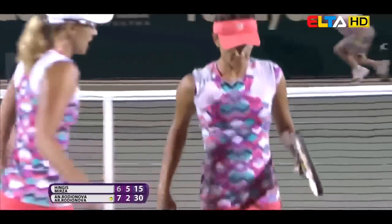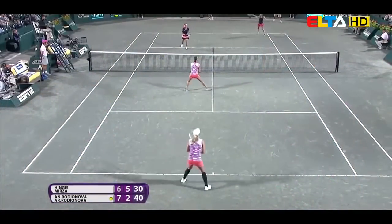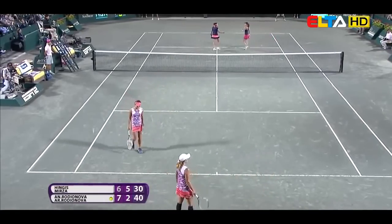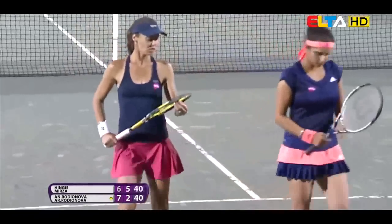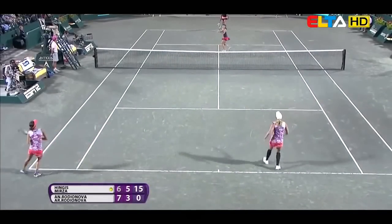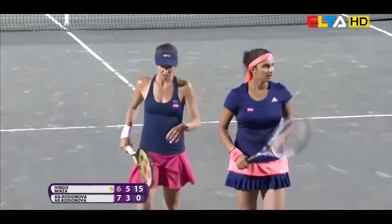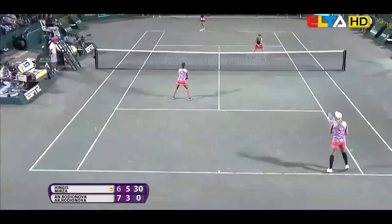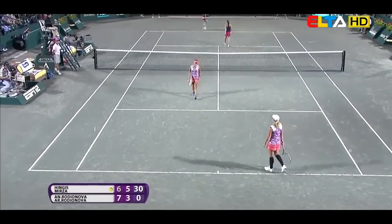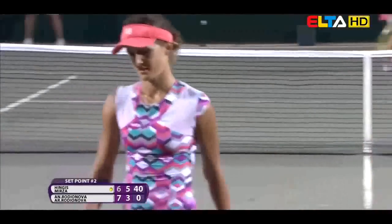Great play by all four players at forehand out wide. And this smash brings first set point. Way to get back for that overhead. And that's huge. Once again, Sanya seeing in the corner of her eye that Arina is about to move. Fantastic passing shot.